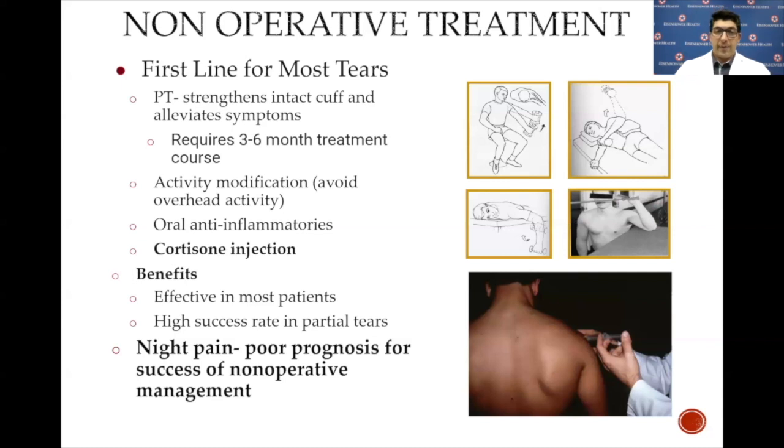Non-operative management is the first line for most tears. Physical therapy strengthens the intact rotator cuff and a lot of the other muscles that attach in the shoulder. There are 17 to 18 different muscles that attach to your shoulder blade.